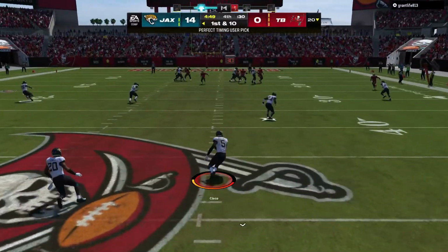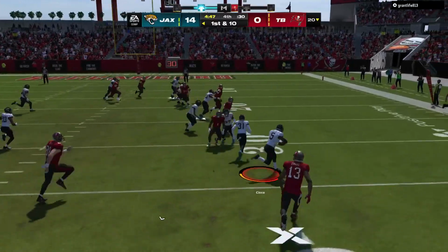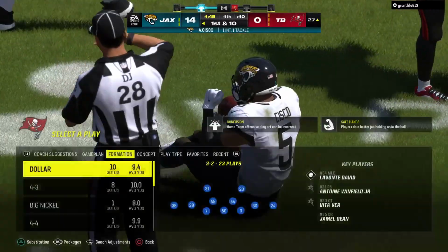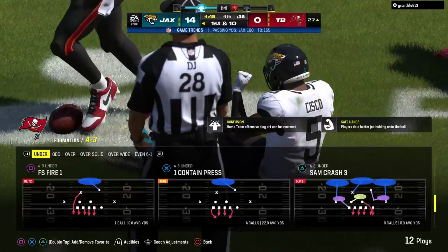And Mayfield again with the interception, his third. Picked up by Andre Sisco. And a huge return as he'll take this one all the way down inside the 30-yard line.